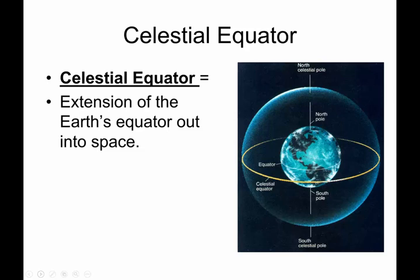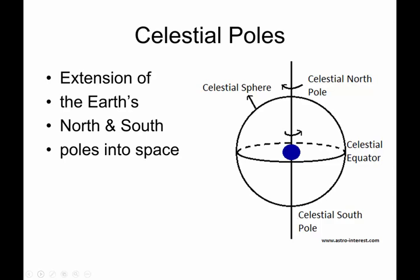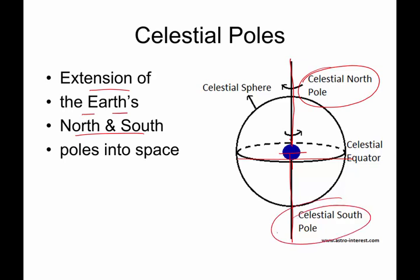The celestial equator. As we start talking about celestial navigation, we measure things from the celestial equator. The celestial equator is an extension of the Earth's equator out into space. If you take the Earth and put a paper plate around it all the way around, it's a flat plane that goes outward from the Earth, kind of like Saturn's rings. It's not a real thing, it's a point of reference, and that is called the celestial equator. The celestial poles are extensions of the Earth's north and south poles out into space, called the north celestial pole and the south celestial pole.